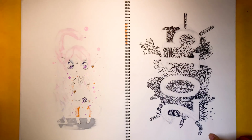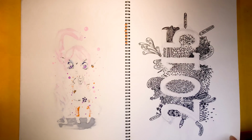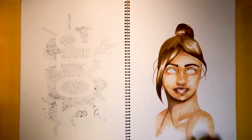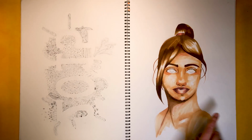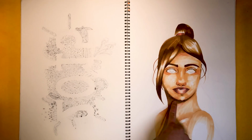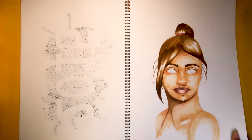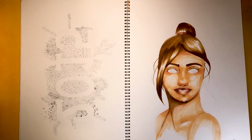Then 2015, new year, can't be bothered to rotate that. And then this monstrosity that I never finished. I think I disliked her at the time because I was still getting used to Copics and they were bleeding through an awful lot, and I didn't know what to do about that. She kind of makes me think of Jesus for some reason.